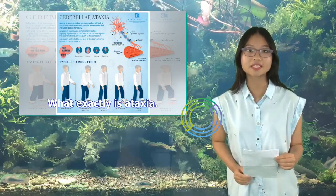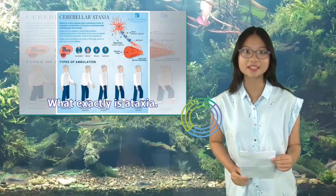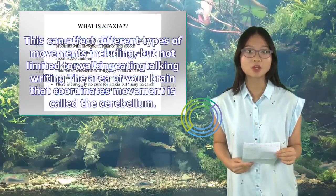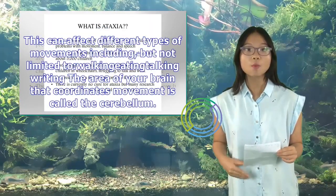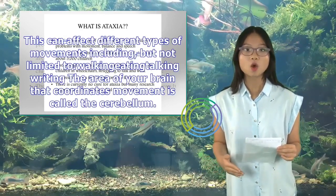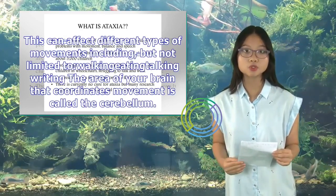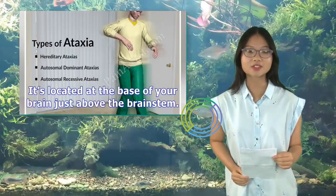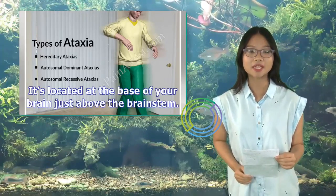What exactly is ataxia? Ataxia describes an impairment of muscle control or coordination. This can affect different types of movements including, but not limited to, walking, eating, talking, writing. The area of your brain that coordinates movement is called the cerebellum. It's located at the base of your brain just above the brainstem.